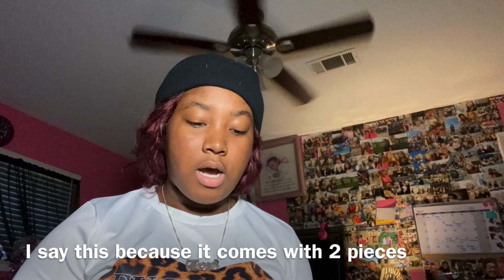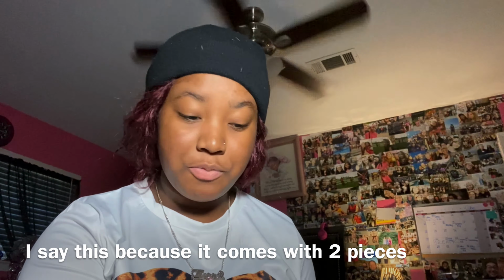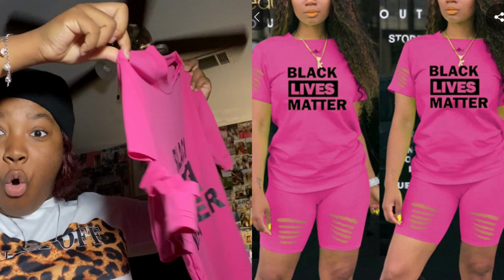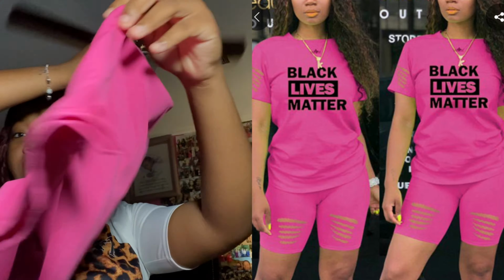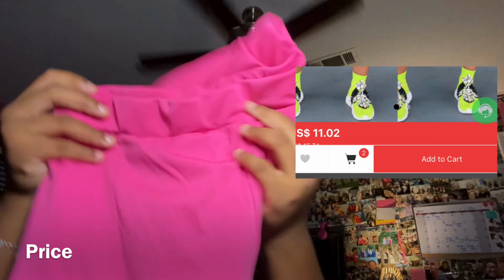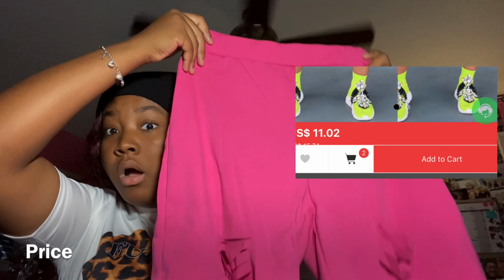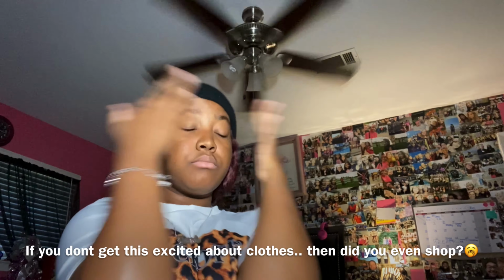The next thing that we got, I think this is another two-piece set. Also, the prices, I'm gonna insert them next to the picture, but the prices were cheap. Pink t-shirt. The sleeves. Oh yeah, this is cute. That adds so much to the shirt for me. The shorts are cute too. So here's the next one. I love the cuts on the side of the shirt. I love the cuts on the biker shorts.